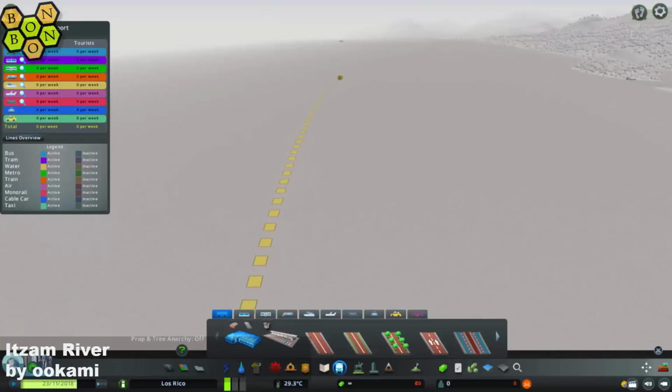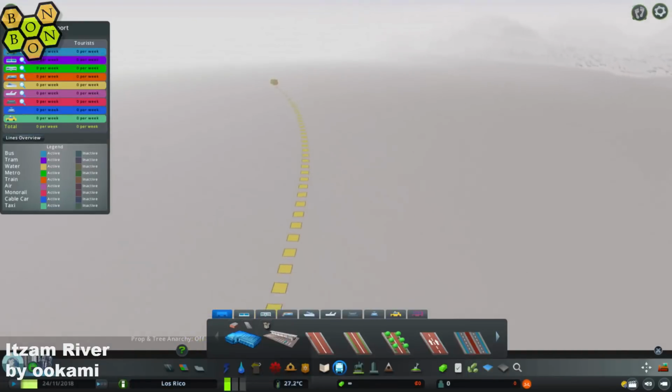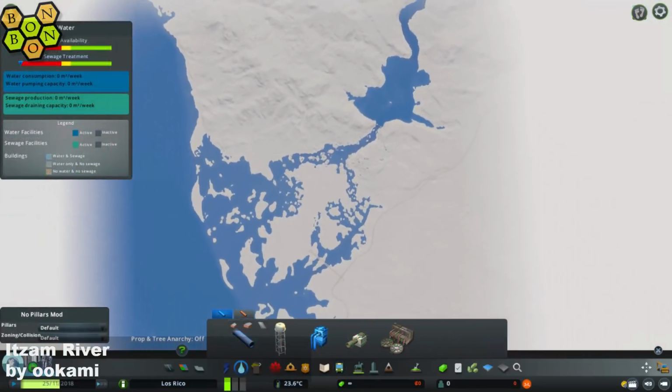Where were we? Shipping routes in Itzam River. Well, we have one shipping route, and that's all it needs. It just runs along the coastline, far enough out to sea for it not to be a problem.